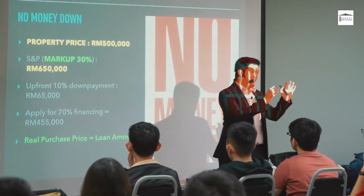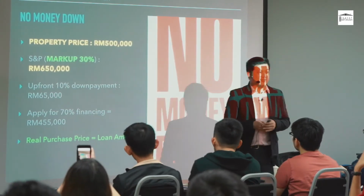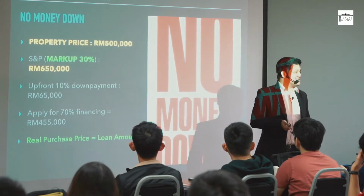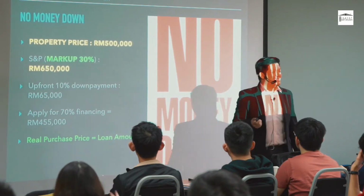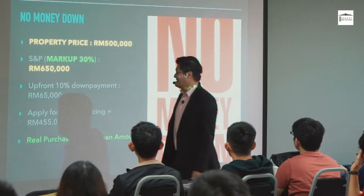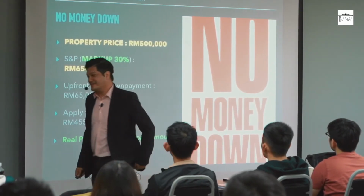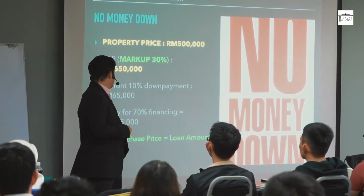Okay, so at the end of the day, loan amount equals purchase price. So can be done for sub-sale. Under construction can do or not? Under construction cannot do, I'm sure. Can. No need discount also can. Can. Lelong cannot. Lelong POS cannot.